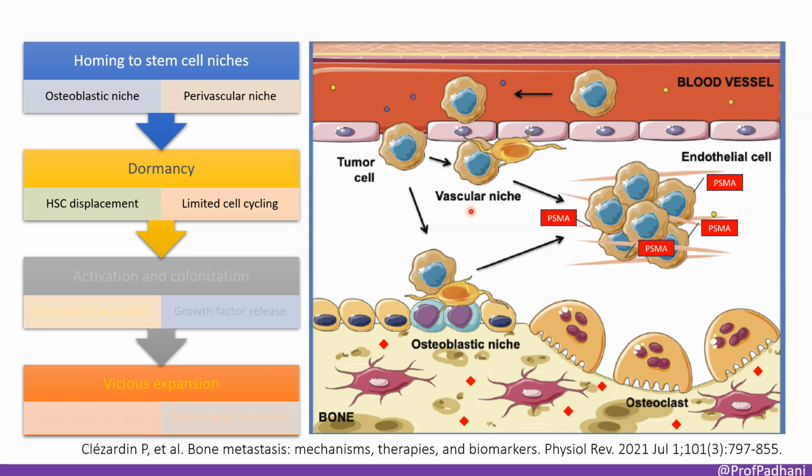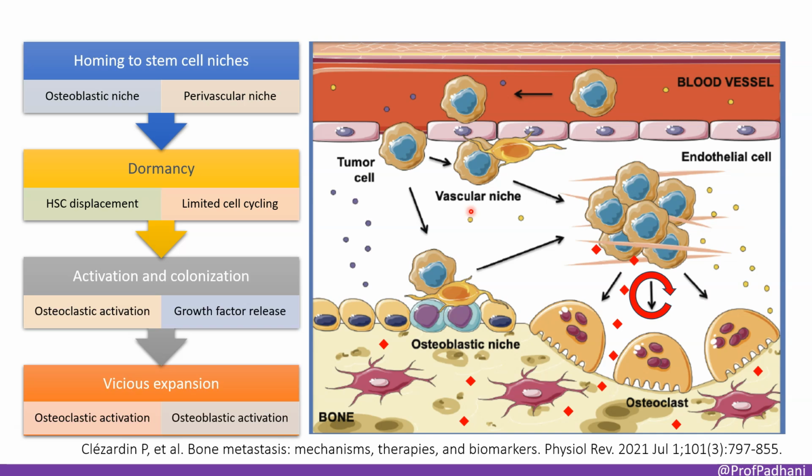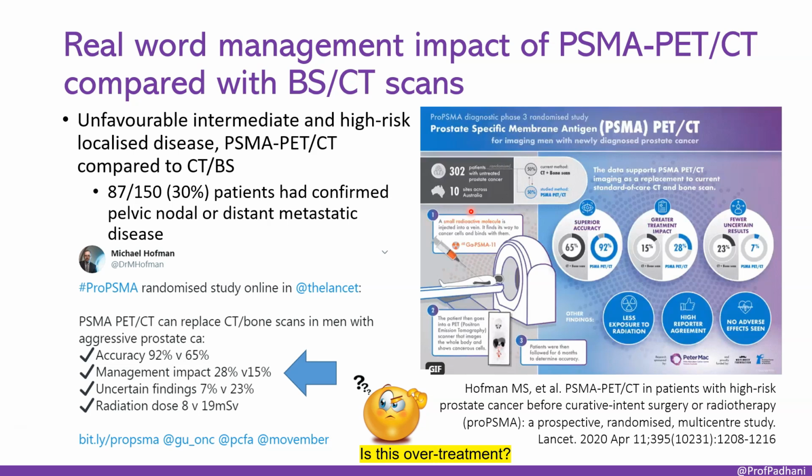The uncertainty about the progression rate necessitates careful consideration of the potential benefits and risks of treatment compared to CT visible disease, which in fact has a worse prognosis due to the established presence of the vicious cycle of bone metastasis. So when we see data like this and are told that 28% of patients using the PSMA approach experience a management impact versus 15% of patients using the conventional approach, we really have to ask the question, are these added treatments in fact over-treatment?